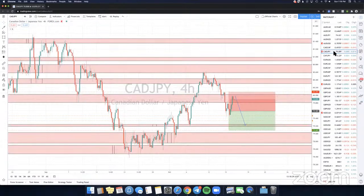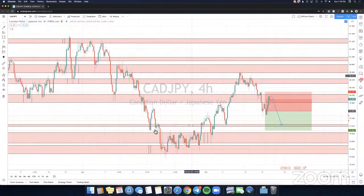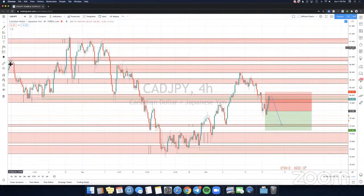Okay, so now we got to CAD/JPY here. This is one that we have active currently. I know a lot of people had a scare when it shot up like that, but I think it's going to come back down. It looks like the JPY pairs are a little stronger due to the COVID news. So I'm going to turn on the indicator real quick and make sure all of our zones line up.